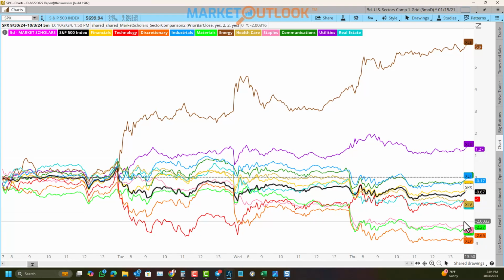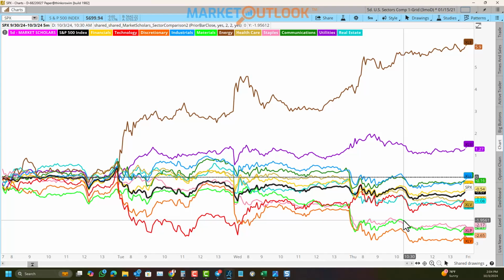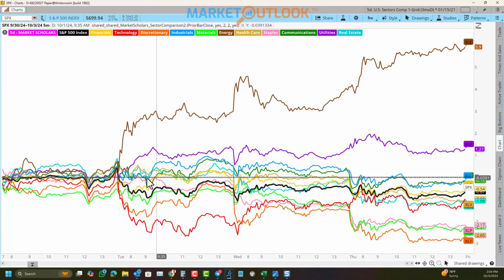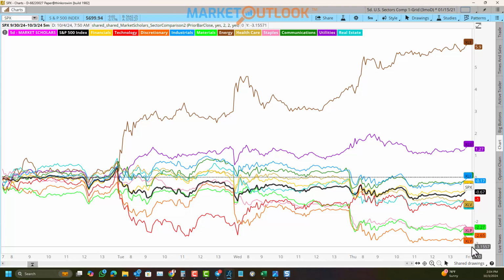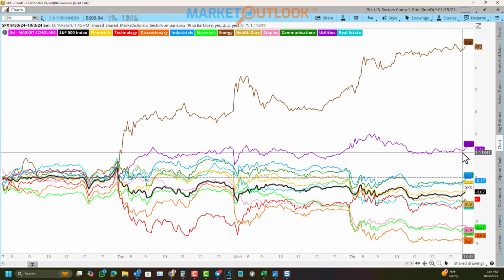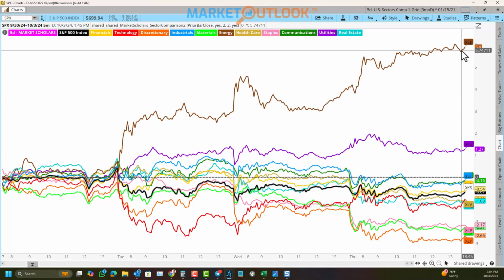Technology and all the consumer stocks, discretionary and non-discretionary, are significantly underperforming the markets here, along with materials. Materials, remember, have been doing so well with that China stimulus last week, and are giving back some of those gains so far this week. All the other cyclical areas are kind of matching the market with small losses for the week. Utilities are one outlier to the upside. Energy is by far the biggest outlier to the upside.